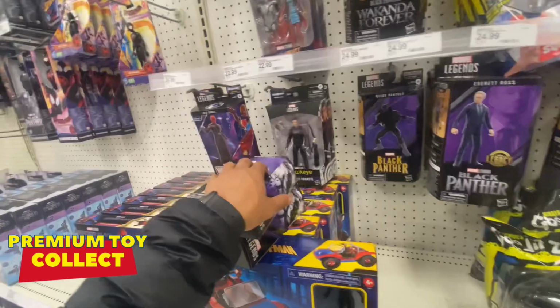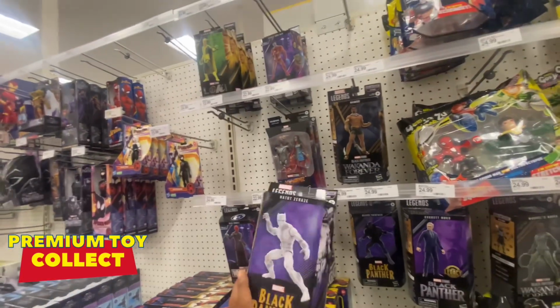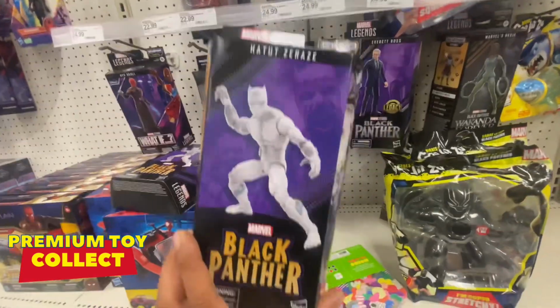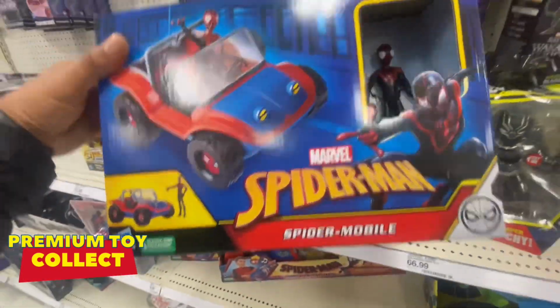We got some Wakanda Forever. We got Hawkeye right here. We got What If, Red Skull. You already know what it is, man. We got Classic Loki. And we got, this is a new one. It's stacked over here, though. Spider-Man Mobile.